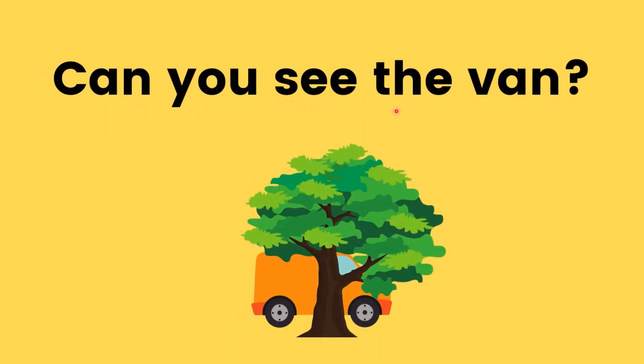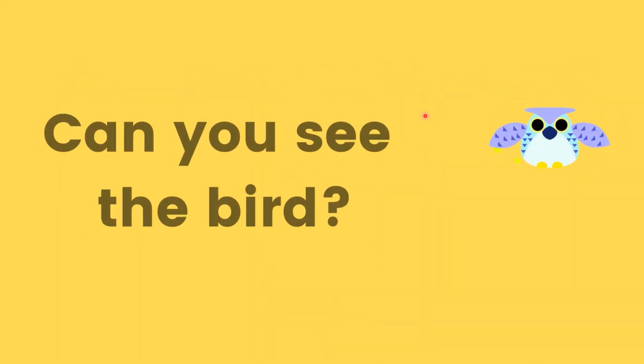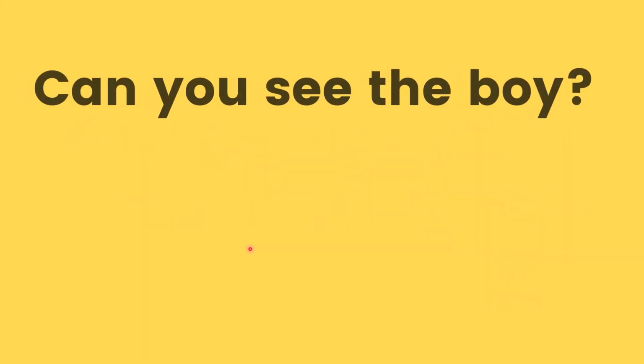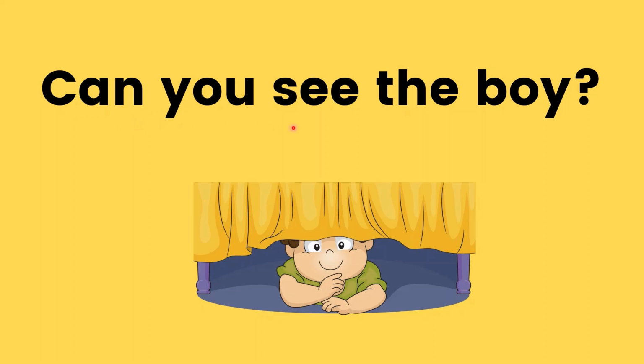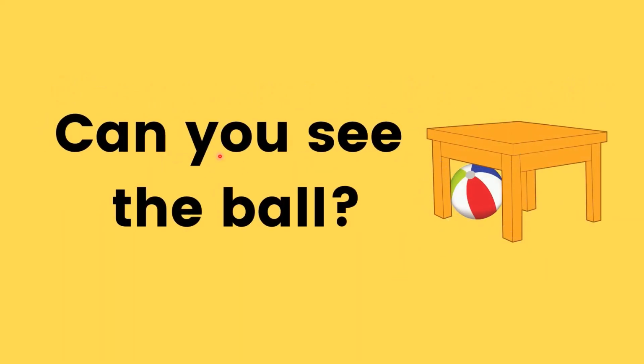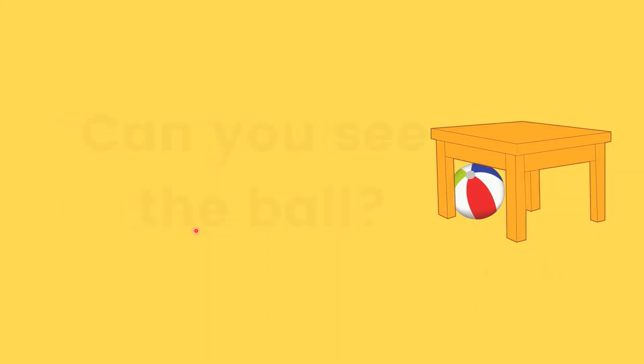Can you see the van? Can you see the bird? Can you see the boy? Can you see the cat? Can you see the ball?